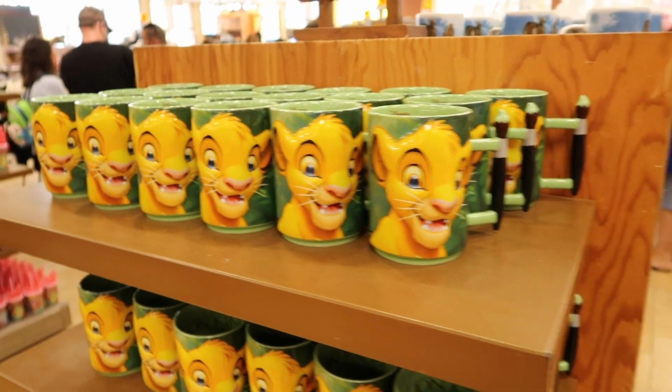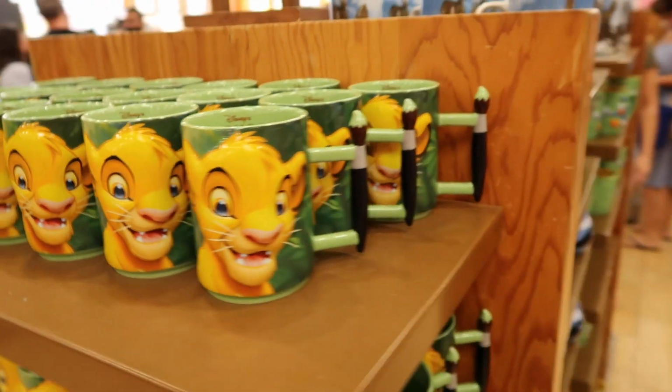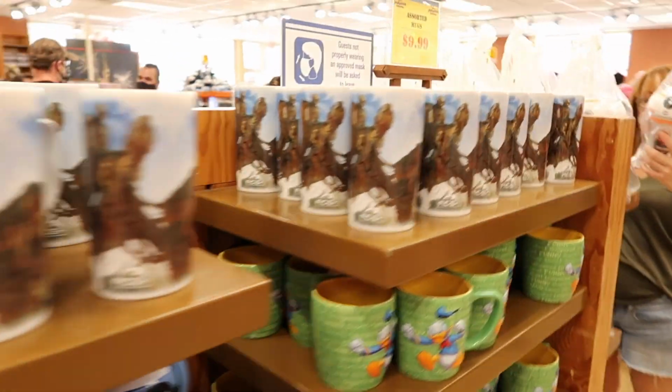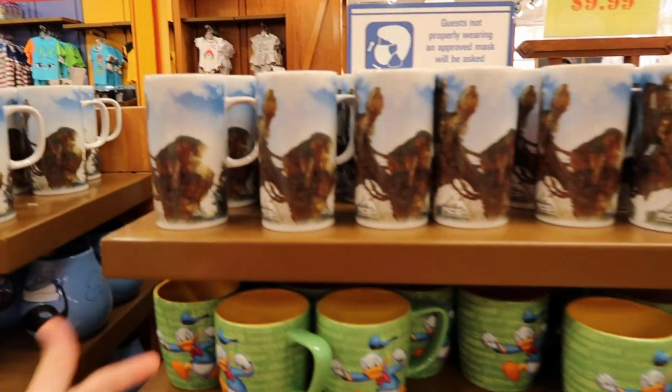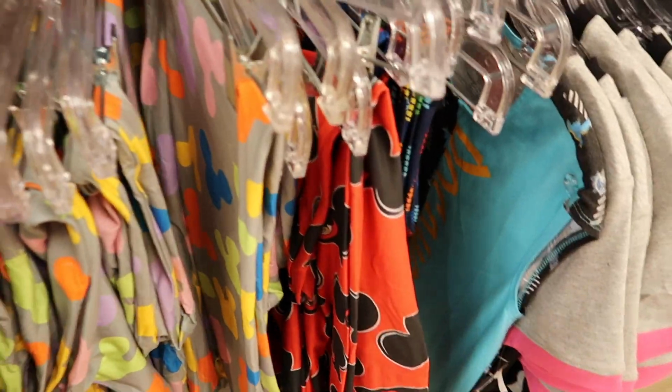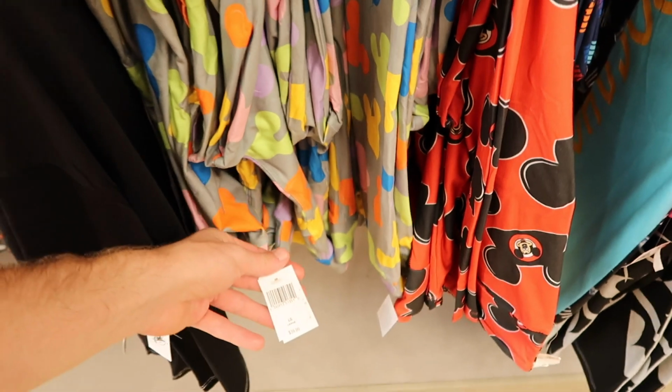Okay, so we're looking over at the mugs, and you can tell right away, these are all mugs that have been here before, and they're $9.99 now. A lot of these mugs used to be $5.99. Now they're all $9.99, so the prices are going up. I know everyone likes their leggings, but again guys, not too much to report on here.